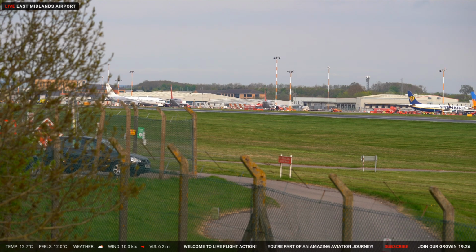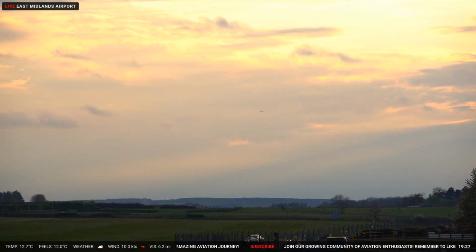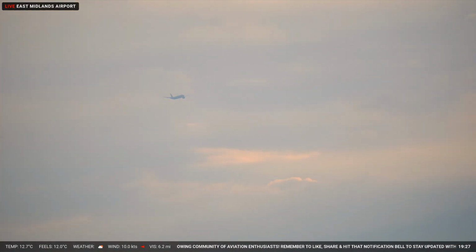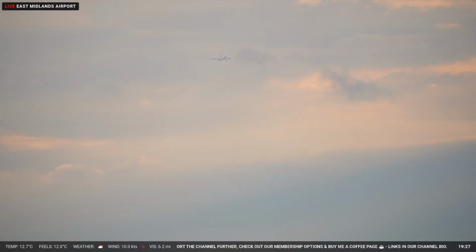There we go, that one making a bit of a racket, and safely into East Midlands this evening. And if we can, just in the distance there, see that 777 banking around onto the approach for 09. Stick with this one, see if you can watch the landing gear extend on this one. There you go, that one just disappearing and reappearing again in front of the cloud.